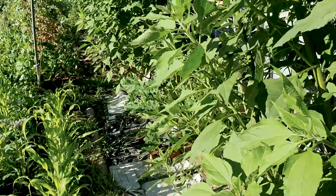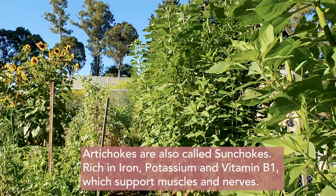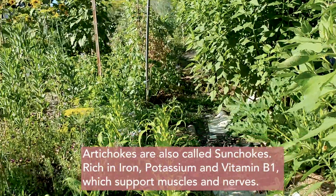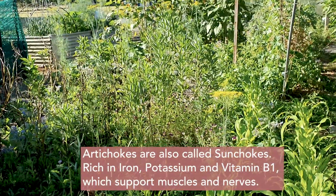So I let these grow in my garden. If I don't need them, I can pull them out, get them out of the way, but just absolutely wonderful to eat for me and my animals.